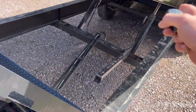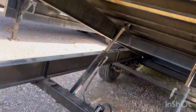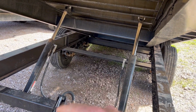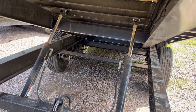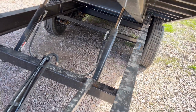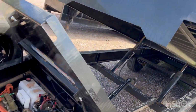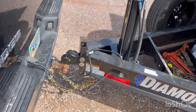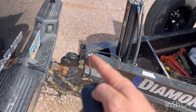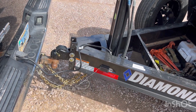Dead man stop there flips up so the trailer doesn't crush you. Two hydraulic cylinders, spring ride. I would have liked torsion instead, but it wasn't an option that I saw in any of the full tilts. But adjustable hitch right there, that's nice. I've already moved it down a hole.